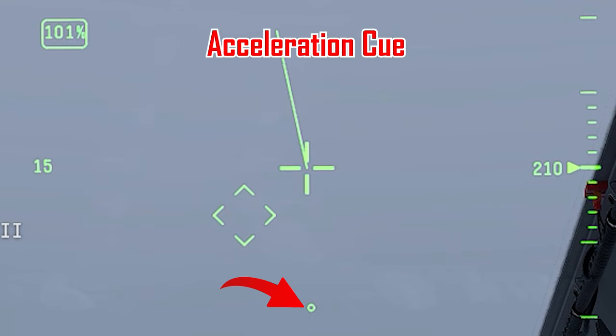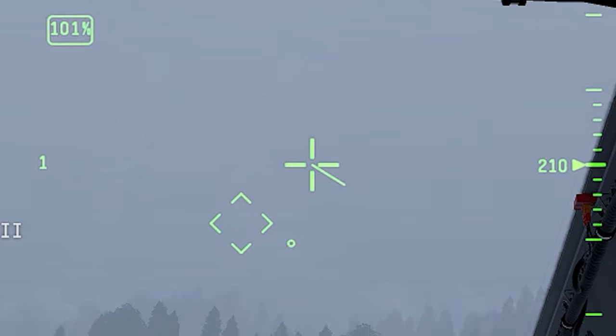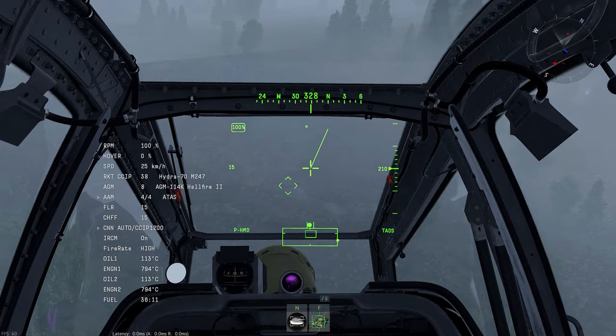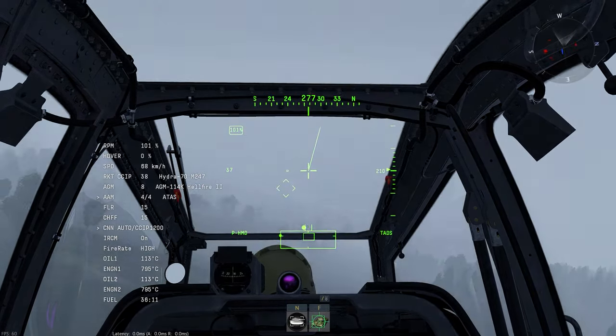This dot will be the acceleration cue. This dot indicates the magnitude and direction of the aircraft's acceleration. Whatever that means. Honestly, I don't know what this wobbly thing is, so if you know it, please let me know in the comment section because I'm kind of confused as hell.